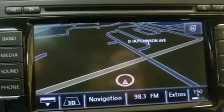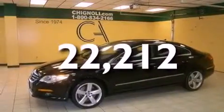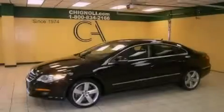a home link feature, and this vehicle has fewer than 23,000 miles on the odometer. This vehicle is sure to sell fast. Call and arrange your test drive today.